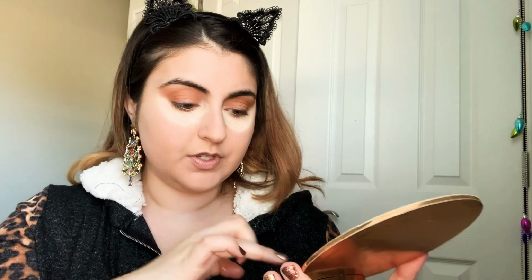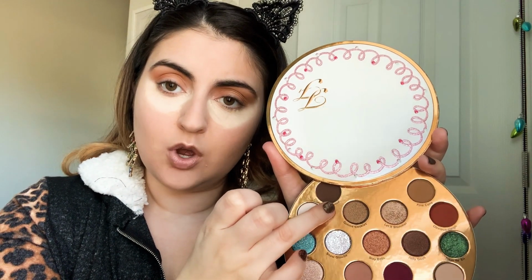Okay, so what I'm gonna do is put this chocolate wasted color all over my lid, okay? Just bear with me. Let's see how this swatches. Yeah, it's super chocolate, okay? Hence the name Chocolate Wasted. So we're just going to get that on the eye.